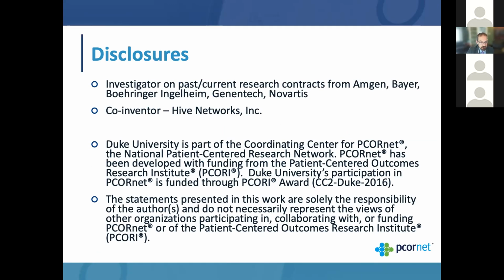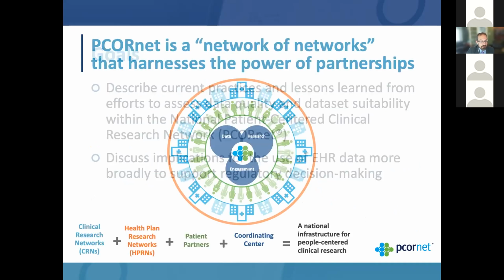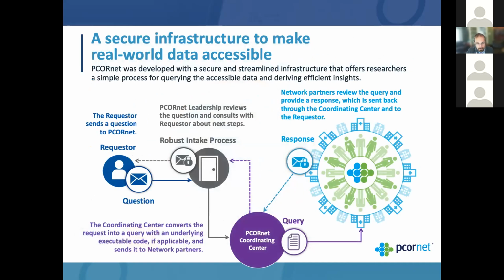So just a couple of disclosures. I think probably most important is that what I report here are sort of my opinions. I'm not representing PCORI or the PCORI Board of Governors. So just talk a little bit around what we learned about PCORnet. So PCORnet is a network of networks. It's made of clinical research networks, academic medical centers, health systems, federally qualified health centers, some health plans, patient partners, and then a coordinating center, of which the Duke Clinical Research Institute is a part. And so all that makes up the PCORnet infrastructure.